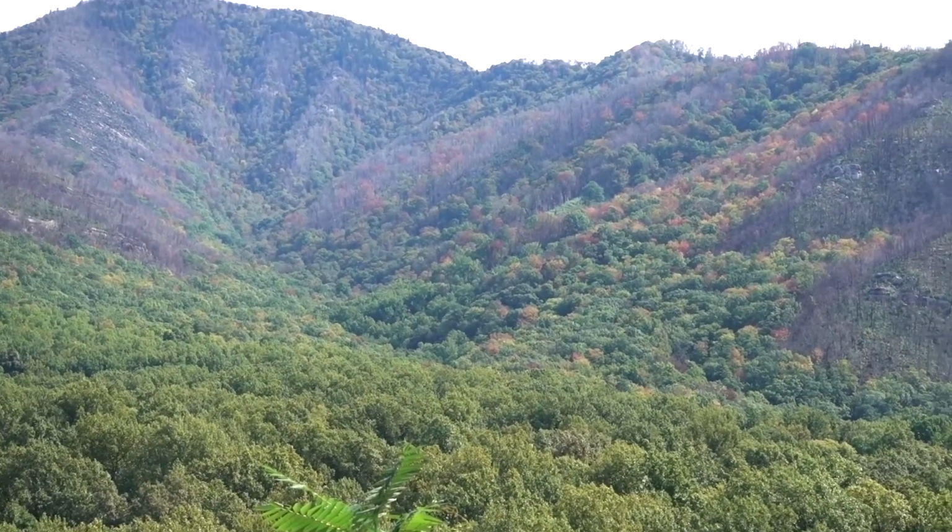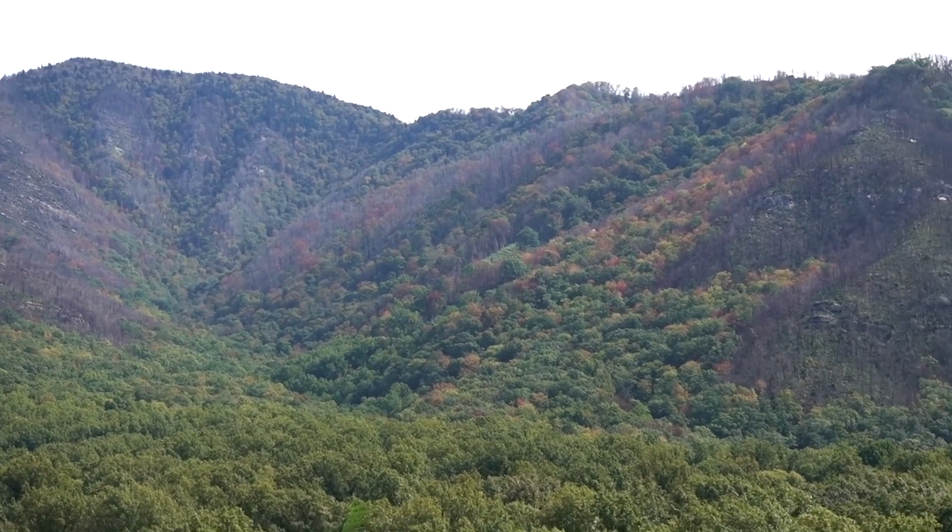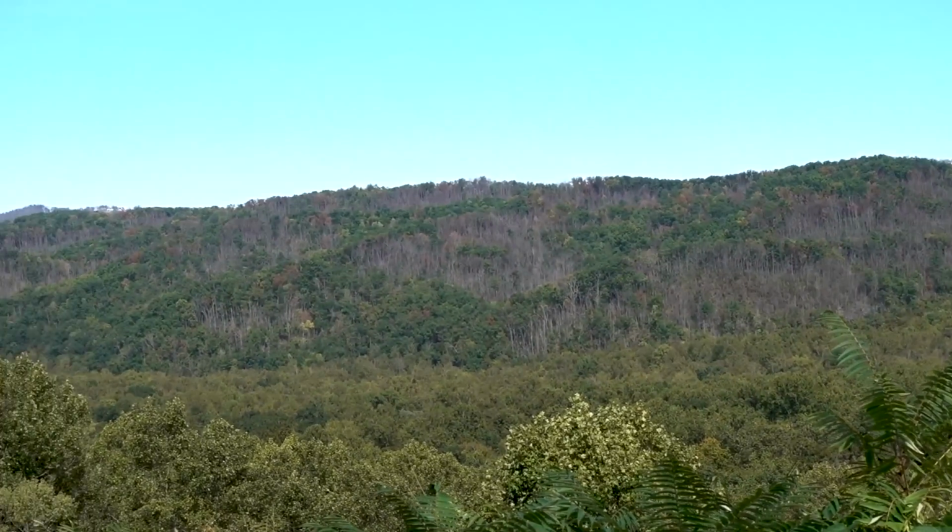It's kind of backlit, so I don't know if you can see, but there is some fall foliage starting on the hills up there a little bit. At the lower elevations, not so much. So maybe we'll see some when we get to the higher elevations. Let's keep on going and find out.